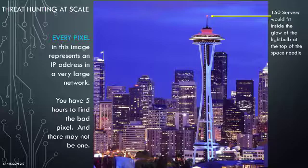You have meetings, emails, projects, fires come up. And you're tasked with finding threats in this massive network. And by the way, you look at 1 pixel and you go, okay, it's fine. 30 seconds later, that pixel gets compromised. You're not going to find it until the next time around, if you were to look at everything. So it's a big challenge.